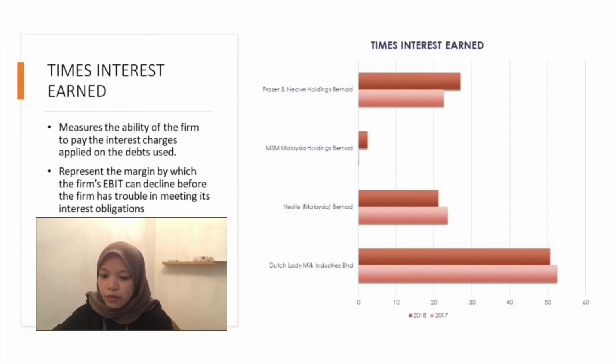Even if the ratio decreased, the company can still afford to pay additional interest expenses. In this respect, Dutch Lady Milk Industries Berhad is less risky, and the bank should not have a problem accepting their loan. Meanwhile, MSM Malaysia Holdings Berhad shows a critical ratio in 2017 because they cannot meet loan charges, being below 1 time. But in 2018, their ratio increased a bit to 2.47 times. Meanwhile, Nestle Malaysia and FNN ratios are more stable, with an average ratio from 31 times to 37 times from 2017 to 2018.